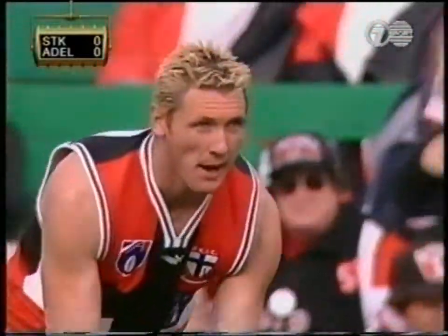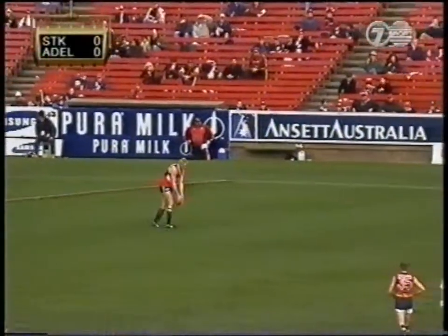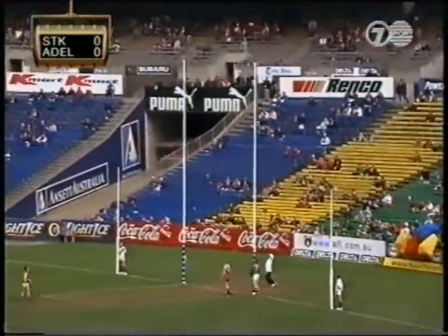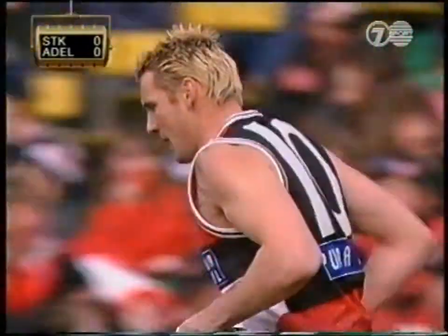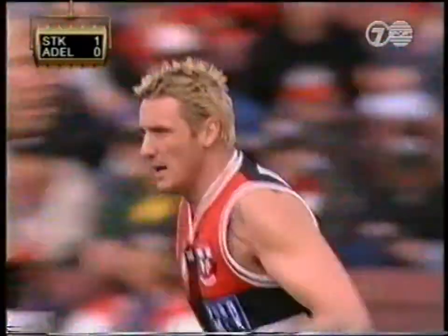So big Peter Everett, 3 goals in the last quarter last week to get St Kilda home against Melbourne. Finished with 5-3. His best effort for the season. Doesn't look all that happy with this one. So the first score on the board this afternoon to the Saints, the single behind.